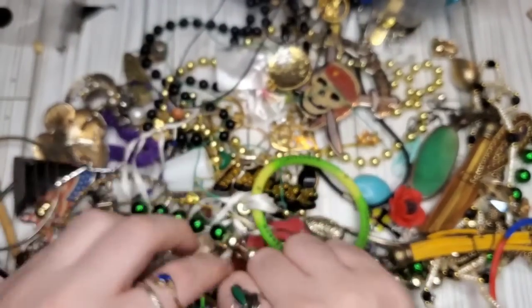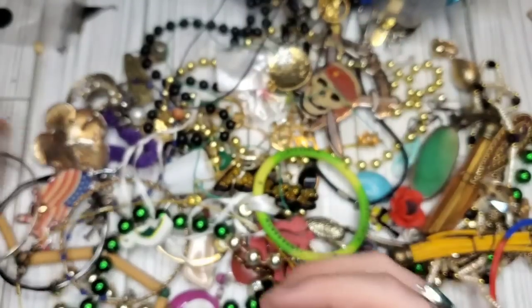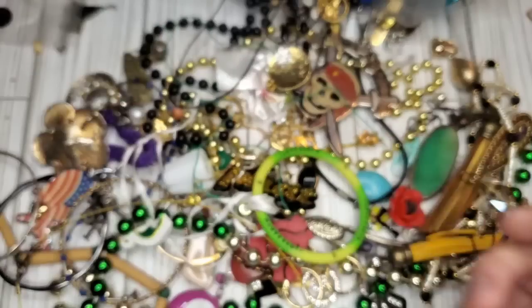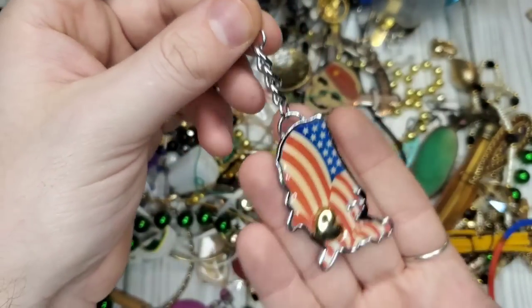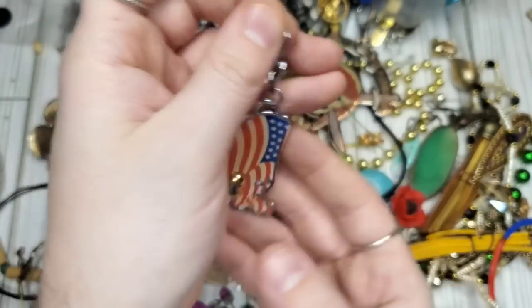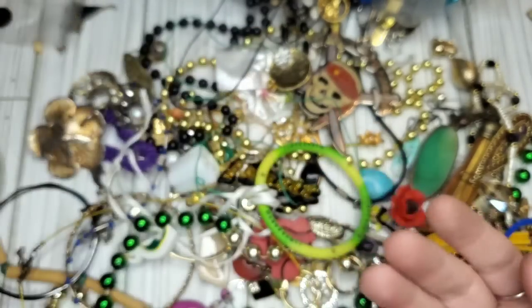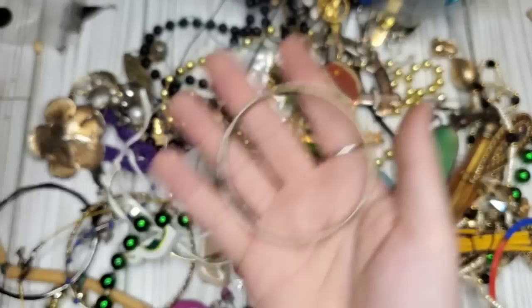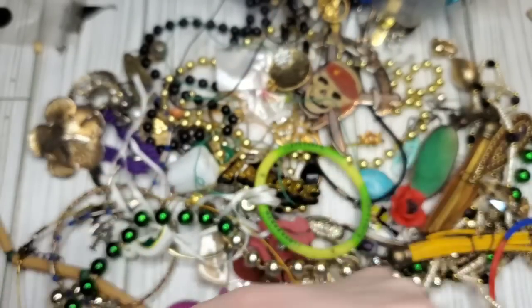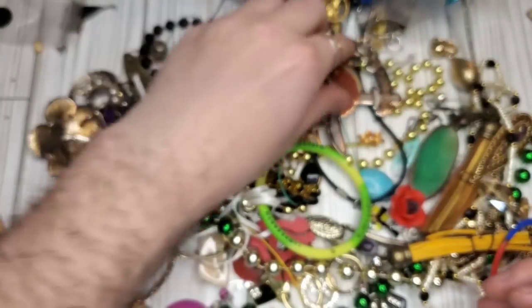Okay, we have a little hair pin. Oh, it's missing rhinestones, so that's craft. We have a broken earring, that's craft. We have... Oh, cool, look at this little broken keychain, but that'd be cool to craft with. Oh, what is it marked? Avon. It's an Avon. That's cool. That actually might be something good. We have a little bangle. That's craft. We have another bangle. It's also craft.